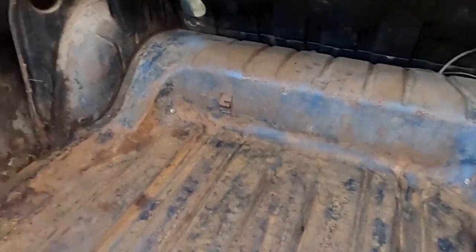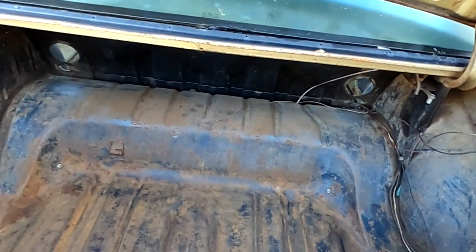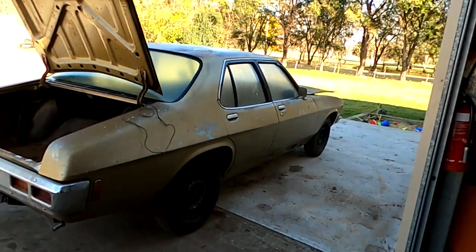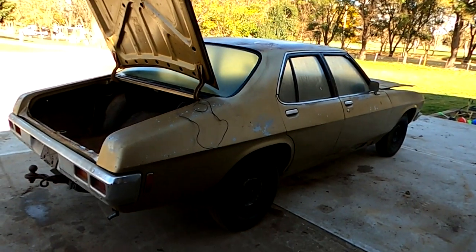Just run around that a couple of times with a wire wheel and we'll get all in here pressure cleaned down and then etch primed, and then we'll get inside and do the same. Wire wheel him up, knock the drains out, we'll get stuck into some serious cleaning.